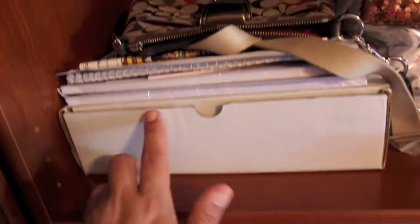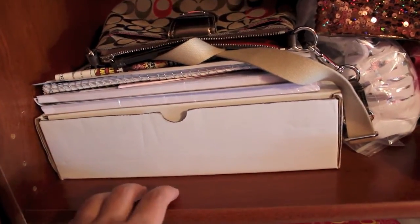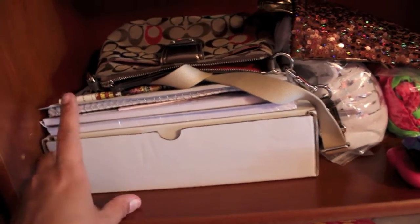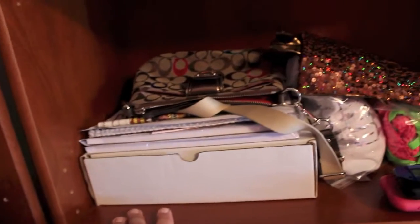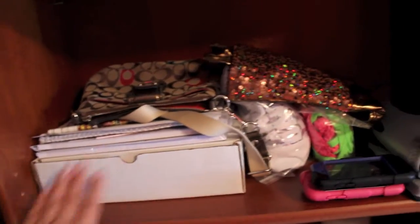This box is filled with paper that we used for our invoices. It's perforated along the bottom. Normally all this stuff would be organized and put into cabinets or shelves, but again, everything in this office is just kind of temporary for right now.